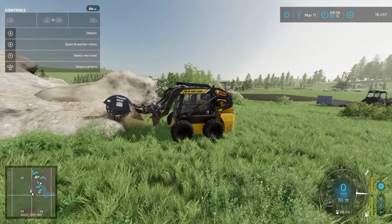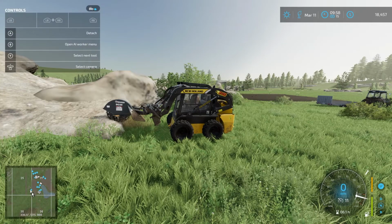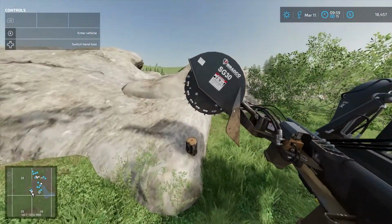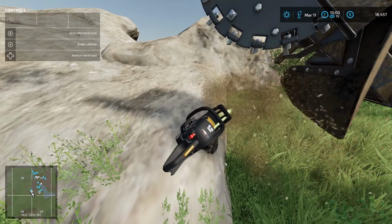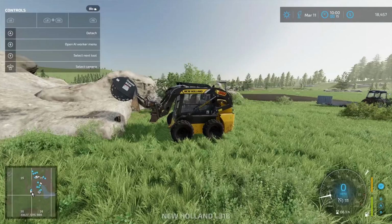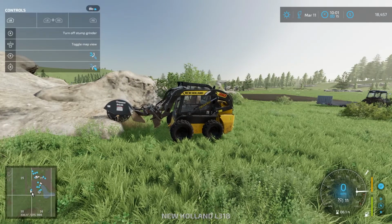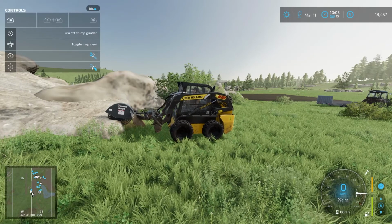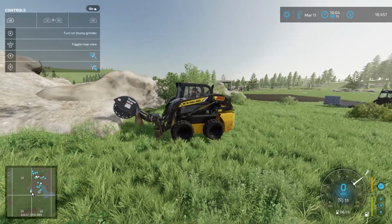If we lift it a bit. No, it's not working. Let's see. What if we just cut a bit off of it here, like that? What if we did that? That seemed to work. And yep, that did it. Alright.